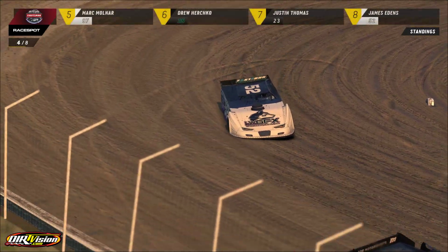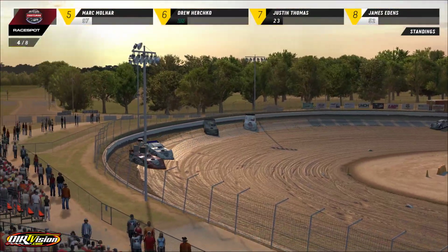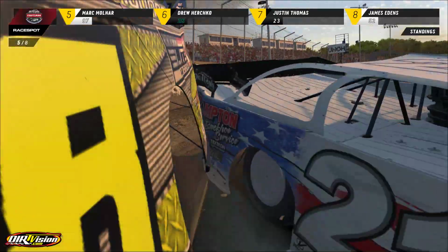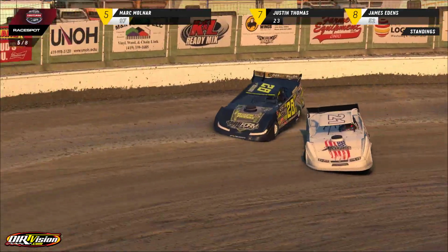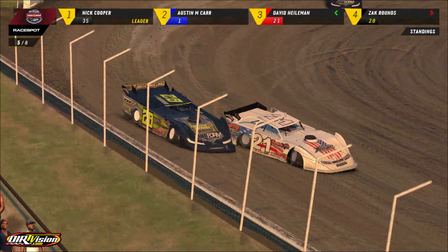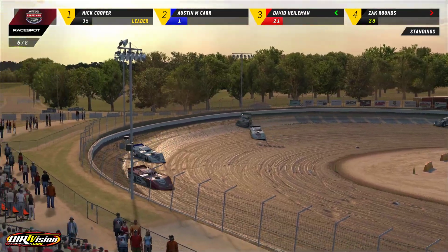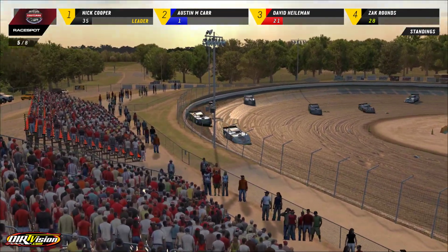But right now, that 21 car, David Heileman, is comfortably in that 4th position, harassing that 3rd place runner of Zach Rounds. In fact, we have a big separation between 4th and 5th, Cam, because right now Mark Molnar is trying to deal with the 26 of Drew Hirschko. He's trying to make that sort of second groove work, not quite able to do so. Still trying to work that middle line, going to make up a lot of time on entry.